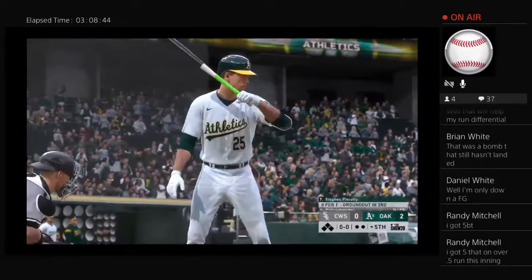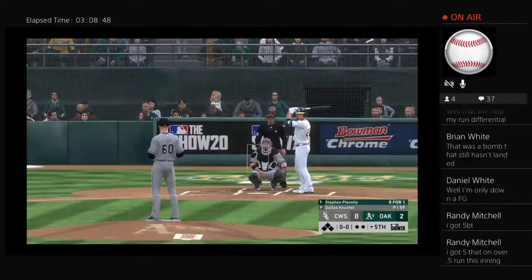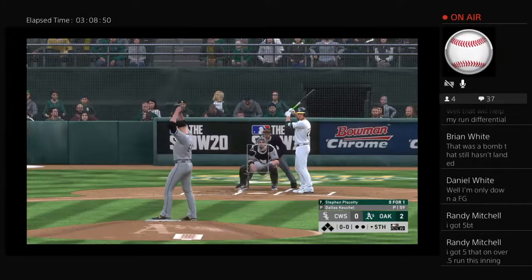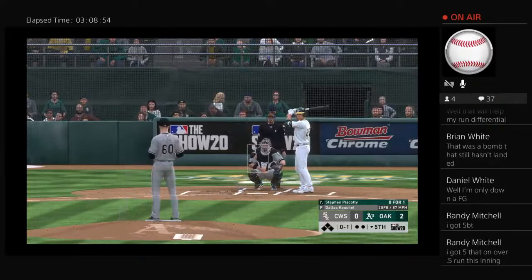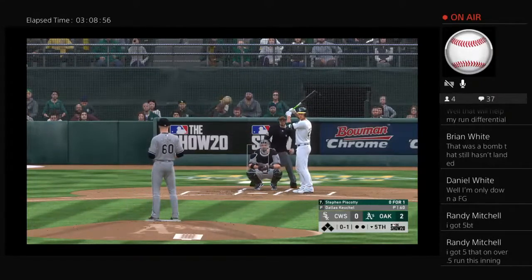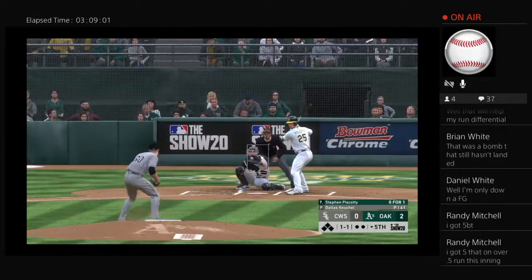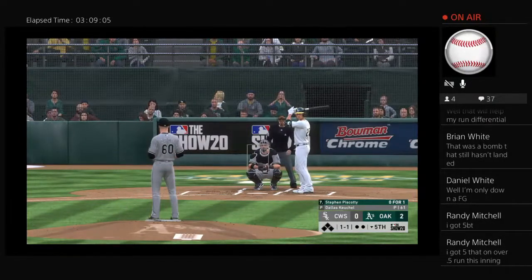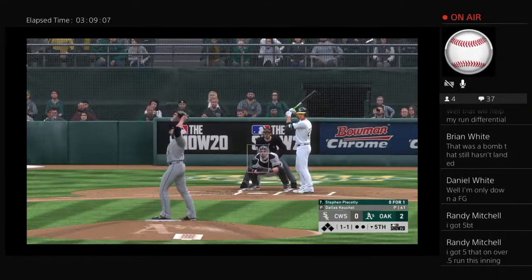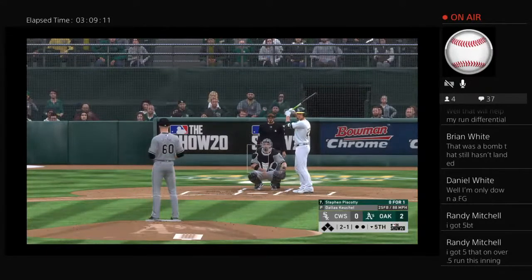So stepping in, Stephen Piscotty. He's 0 for 1 after grounding out in his only trip to the plate so far. First pitch of the at-bat on its way. Into the windup. Here comes the 0-1. Fastball just misses. That's ball 1. Fastball just missed above the zone.